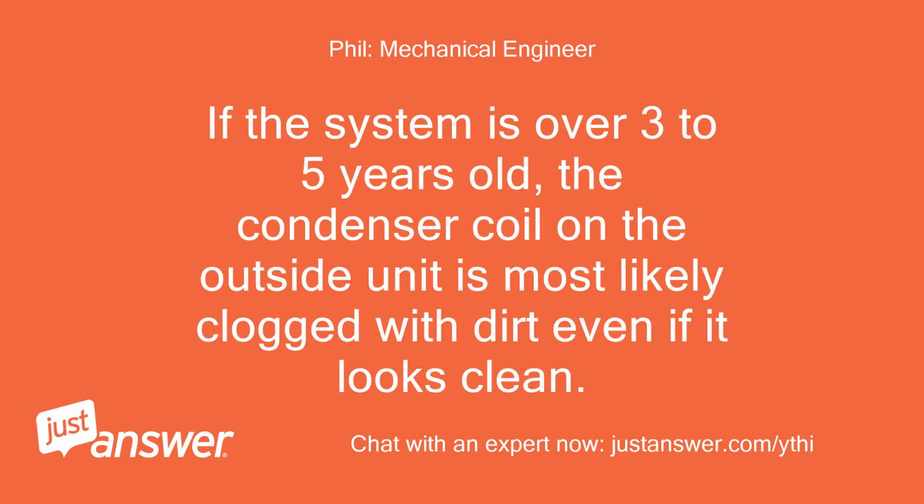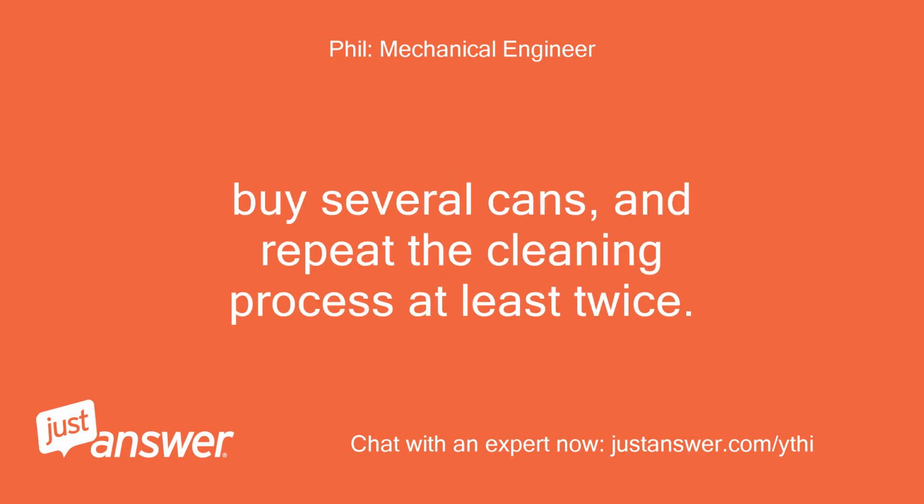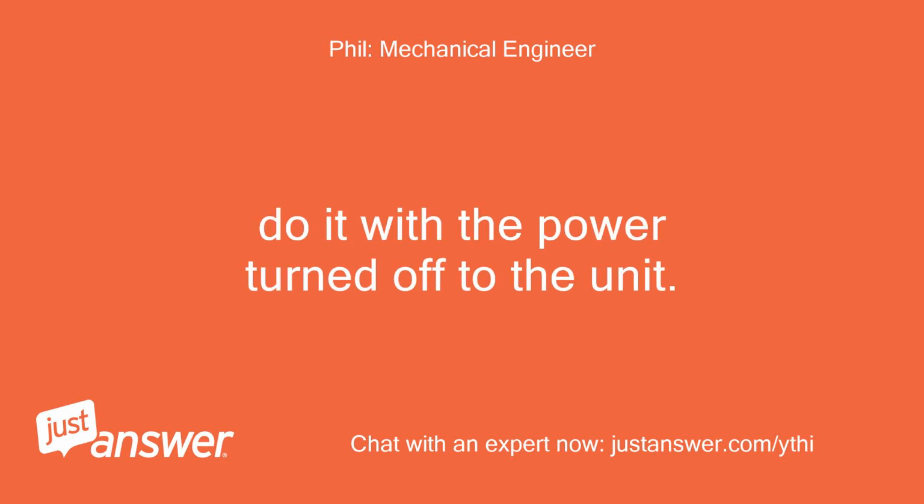If the system is over 3 to 5 years old, the condenser coil on the outside unit is most likely clogged with dirt even if it looks clean. You can buy the foaming cleaner at Home Depot or Lowe's or any large hardware store. Buy several cans, and repeat the cleaning process at least twice. Do it with the power turned off to the unit.